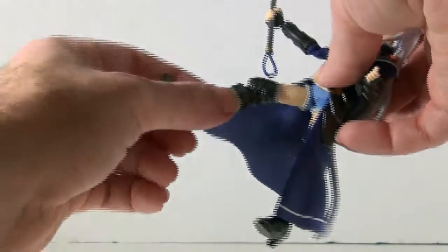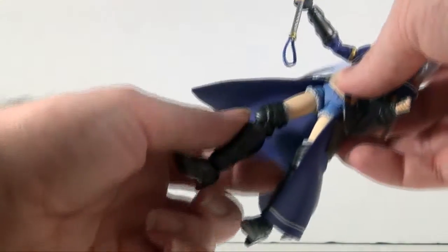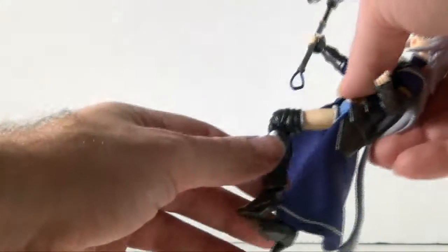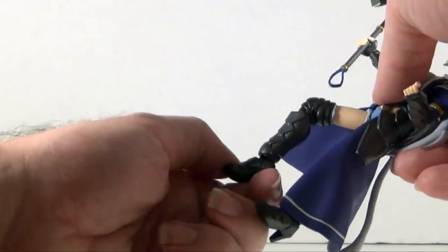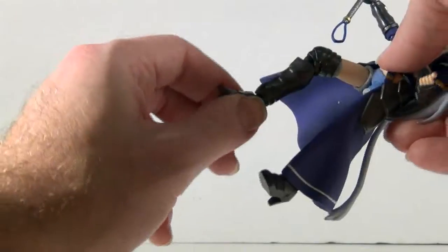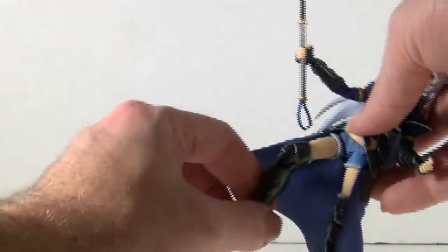Ball jointed hips, swivels right at the thigh, right where the jean shorts actually meet the thigh. Hinged knee. Somewhat of a hinge at the boot. Swivel left and right, and a little swivel like this too. So she can actually get a little bit longer stances.